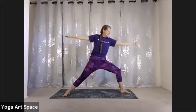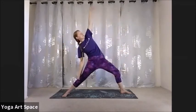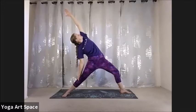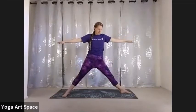Inhale. Exhale, extended side angle. Elbow down, stretching all the way forward. Rising up, reverse it out. Back hand drops down, feel the stretch up and backward. Good. Rising back up, triangle pose, front leg goes straight.